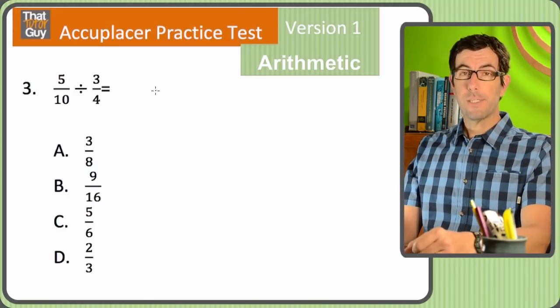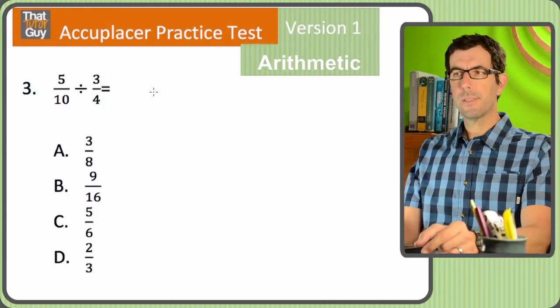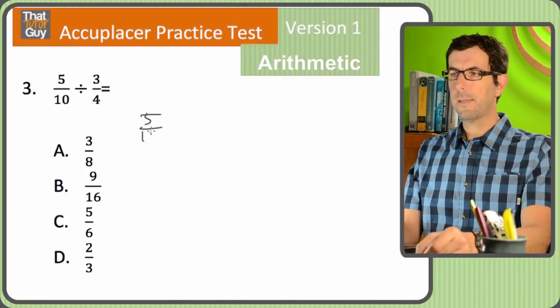All right, dividing fractions. This is fun. You probably, hopefully recall that to divide fractions, you invert and multiply. So really it's multiplying fractions, you just have to flip them. So this is really the same thing as 5/10 times 4/3.